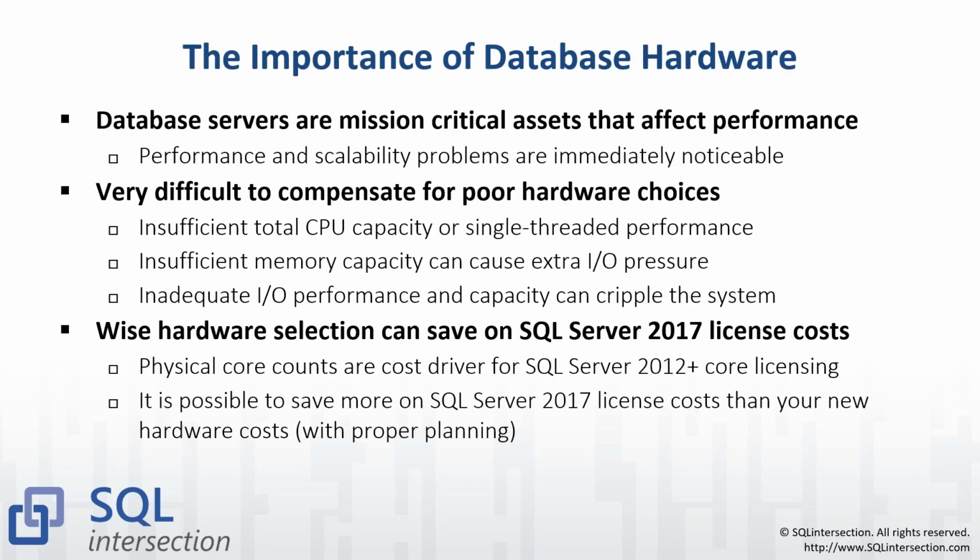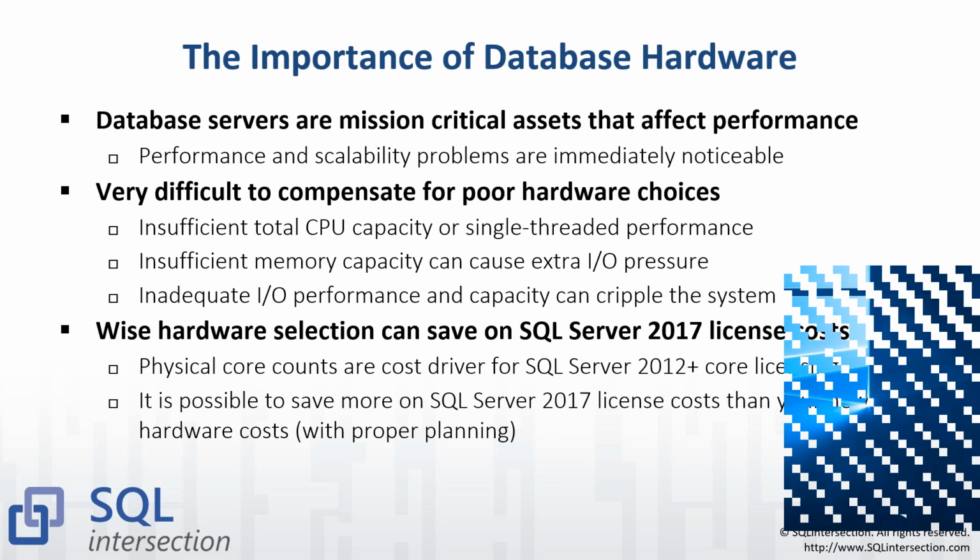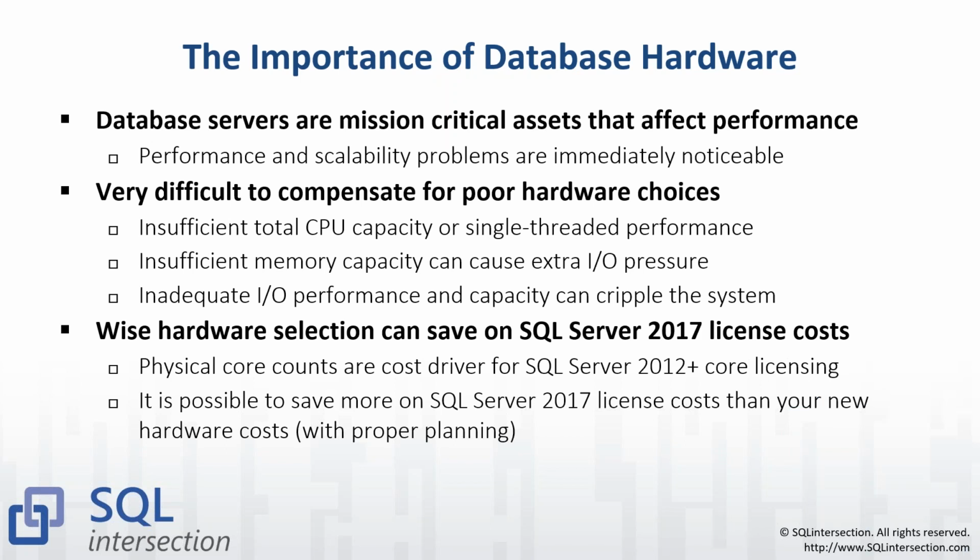All right, so database hardware: database servers tend to be mission-critical assets that affect performance of multiple applications. And when there's a problem, people tend to notice really quickly. If somebody did a really bad job when they picked out the hardware, it's pretty hard to compensate for that. It's pretty common to have either not enough CPU capacity for your workload or not enough single-threaded CPU performance for your queries to be fast. Also, if you don't have enough memory, that's going to cause extra I/O pressure. I see that a lot out in the field. And not having enough I/O performance and capacity can just cripple the system, and that's one of the most common bottlenecks that I see on busy systems.